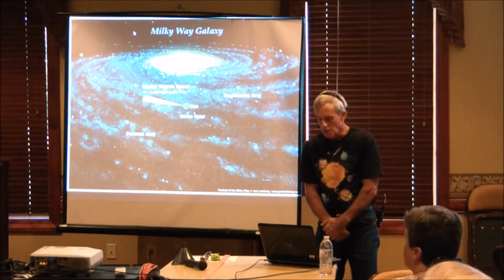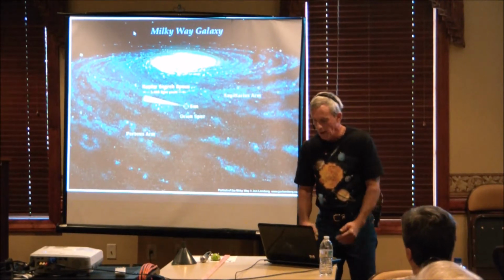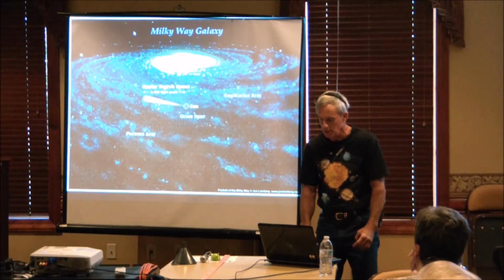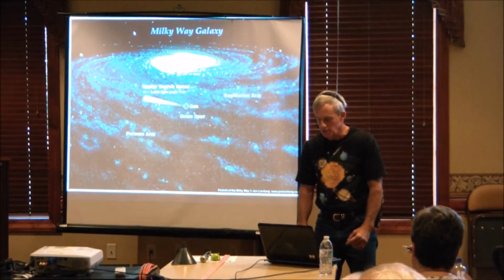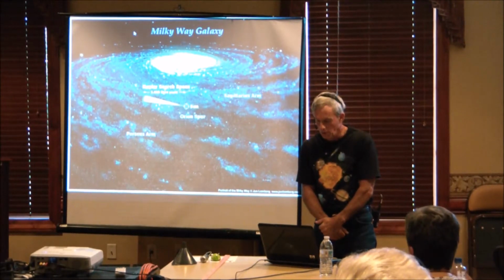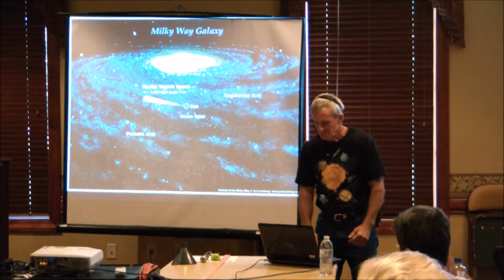Our solar system is located in the Milky Way galaxy, in the Orion arm, which is a small spur or tributary between the Sagittarius arm and the Perseus arm. We are 26,000 light years from the center, and this is a diagram of Kepler searching for habitable planets in the Orion arm. Actually, Kepler has found at least 400 planets that are not too far from us so far.